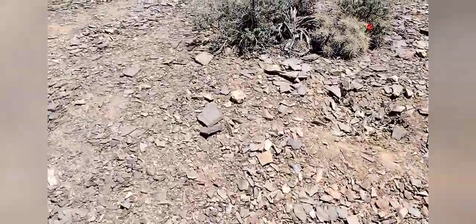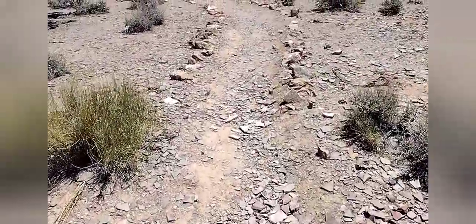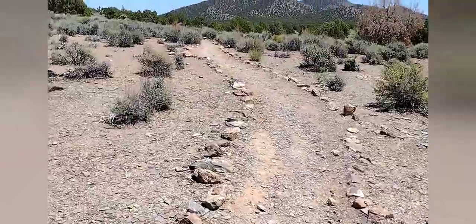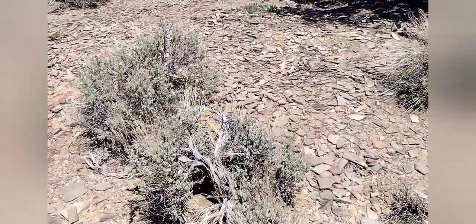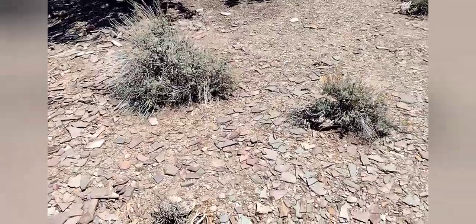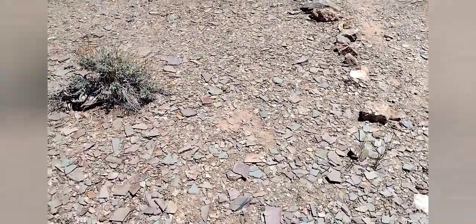Way cool. Check this out too. There's even a little trail that's marked. Rocks on the side. Way cool. So let's see where she goes, but check out all the shale. All right, let's find a good spot. Let's see if we can find some trilobite and other fossil treasures of our own.